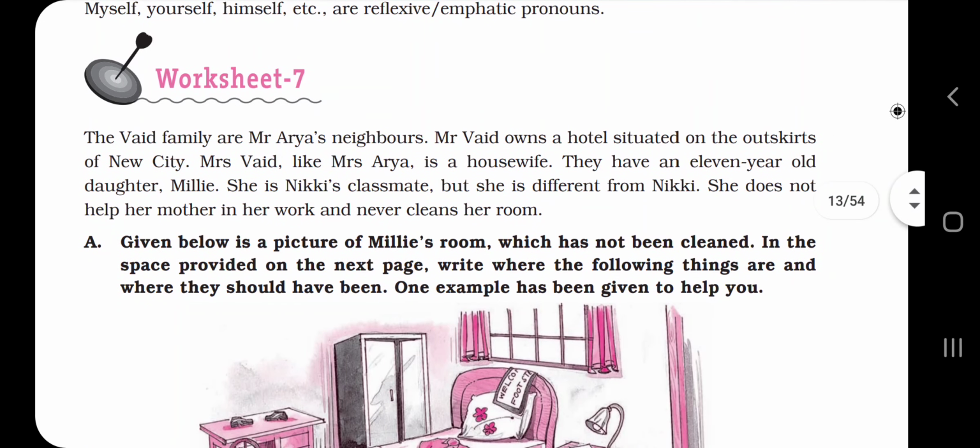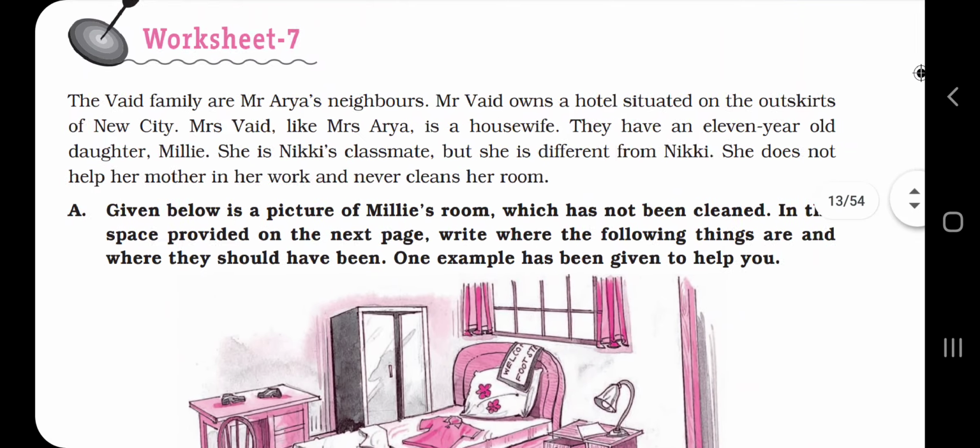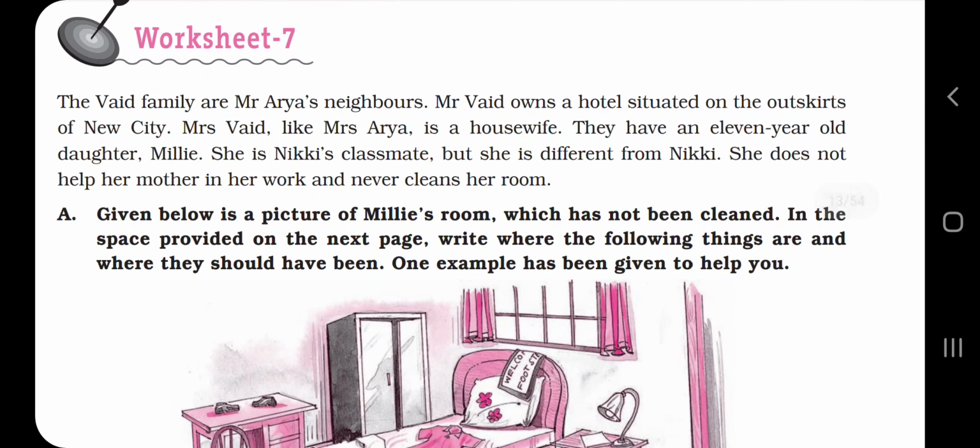This is worksheet 7. Let's see what is there in the worksheet 7. The Ved family are Mrs. Arya's neighbors. Mr. Ved owns a hotel situated on the outskirts of New City. Mrs. Ved, like Mrs. Arya, is a housewife. They have an 11-year-old daughter, Millie. She is Nikki's classmate, but she is different from Nikki. She does not help her mother in her work and never cleans her room.